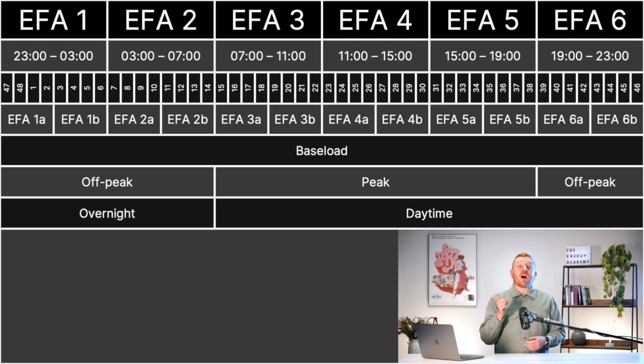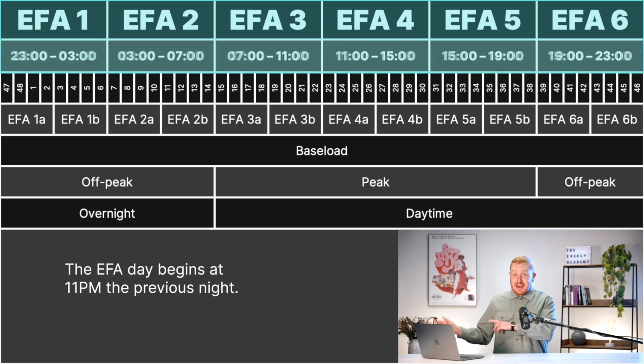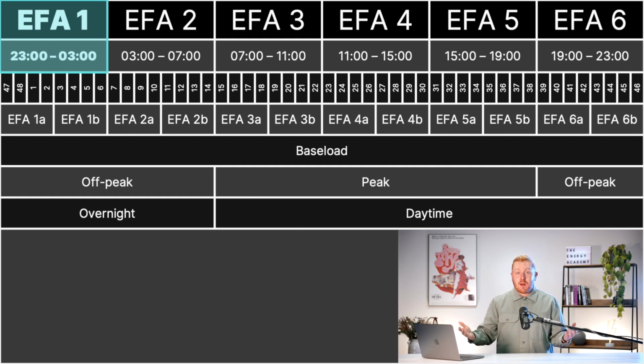So what does the ether day actually look like? Well, the first thing to note is that the ether day is split up into 6 4-hour blocks, known helpfully as ether blocks. Somewhat confusingly, the ether day actually begins at 11 p.m. the previous night. So, for example, ether block 1 on the 16th of September will actually run from 11 p.m. on the 15th of September until 3 a.m. on the 16th. Therefore, the ether day runs not from midnight to midnight, but from 11 p.m. until 11 p.m.